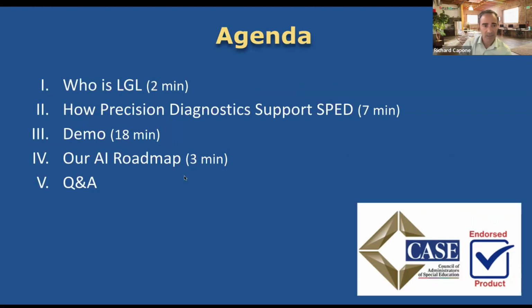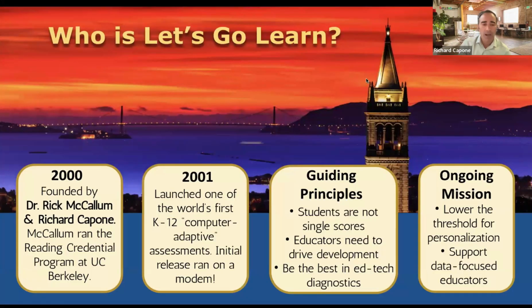Okay, so let's see. I'm going to go ahead and start. So first of all, who is Let's Go Learn? I founded Let's Go Learn in 2000 with Dr. McCollum, and our goal back then was how can we create a diagnostic assessment system that answers the question why? Why is the student struggling? Why are they doing well? And it was really important for everything we did to always inform the teacher's instruction, right? Lots of assessment out there, but a lot of assessment is not geared towards telling you why someone's struggling. It's really geared more towards whether someone is failing or doing well in the state test. We really wanted to keep it informative.